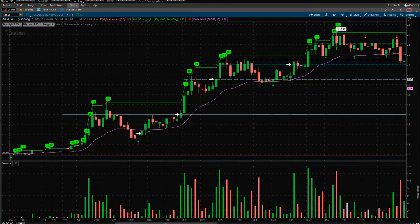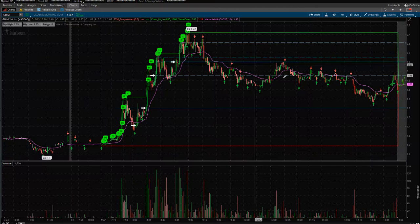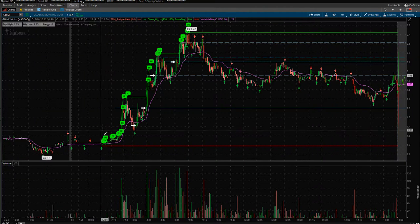GBIM. GBIM is a tricky stock that we were able to capture some moves on, and I wanted to go over some of the trade opportunities with this particular stock. But first I wanted to zoom out and show you GBIM on the 1 minute chart for today. As you can see here, there was almost no pre-market activity, and that's fine.